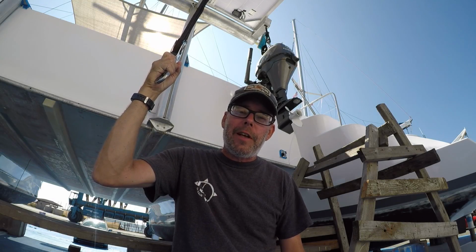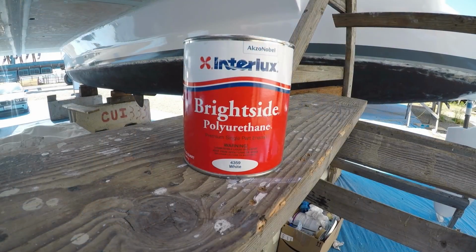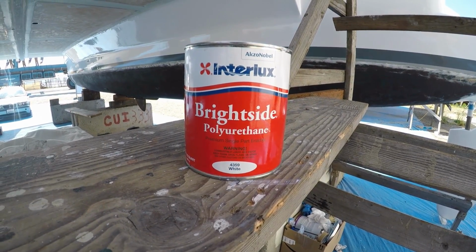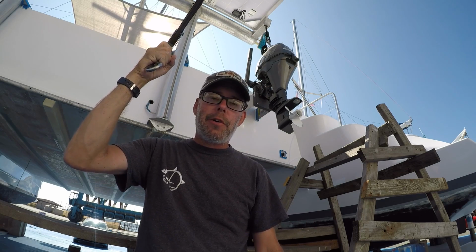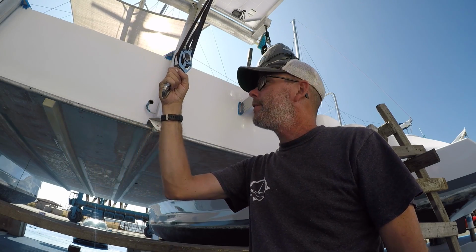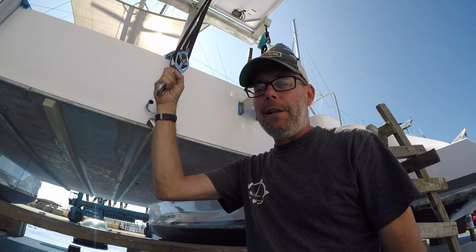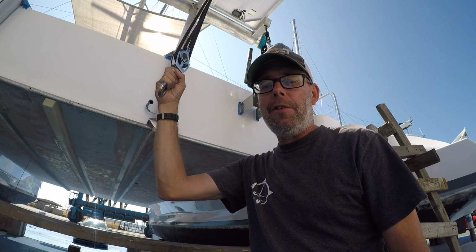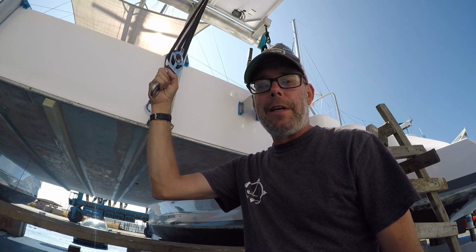So I get a lot of questions asking what type of paint I use. I use Interlux Brightside. It's a single part polyurethane enamel, and it's a great paint if you prepare your surfaces correctly and you use the right primer or barrier coat. If you don't, it may not last. But if you do all your preparation, I love it. It's a great paint. It's easy to work with. It's easy to blend, and I'll use it every time.